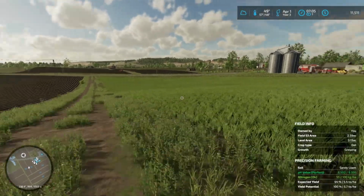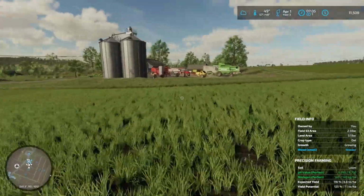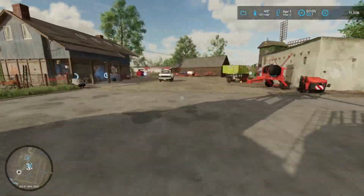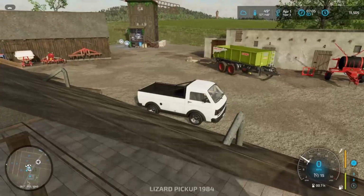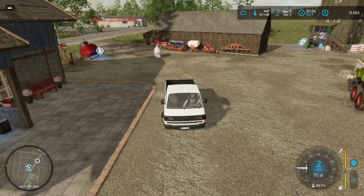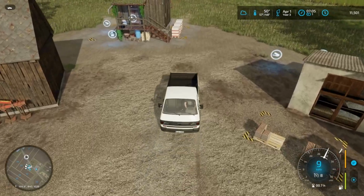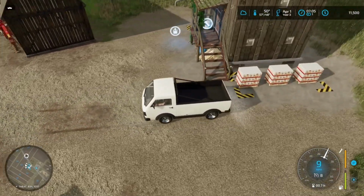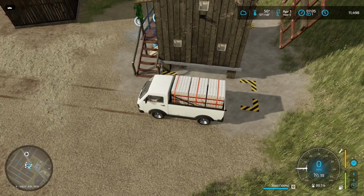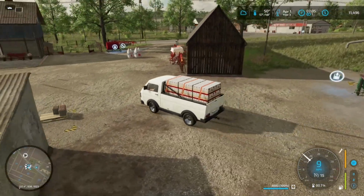I thought about doing sunflowers over there too, but I don't know what that potato factory is worth or what it can do. I think we had more wheat over here anyway, didn't we? Oh yeah, we have tons of it. We'll run this down to the bakery real fast. As long as I don't flip the truck. And then maybe we can swing in by the, is it going to spawn more? Or no, it's fine.